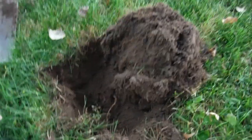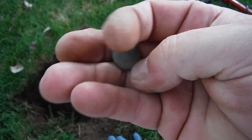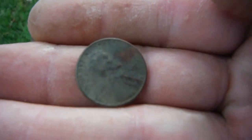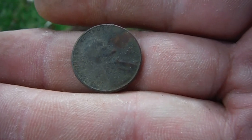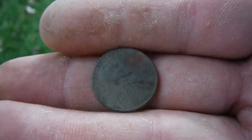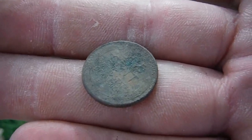Day out of that hole there, 6 inches deep. A 1952 wheatback. I don't know if you can see that or not. 1952. Woohoo! Alright, at least we're hitting some old. And I'm back out of that 1896 house, going back over the property again after rain. Alright, see you on the next hole.